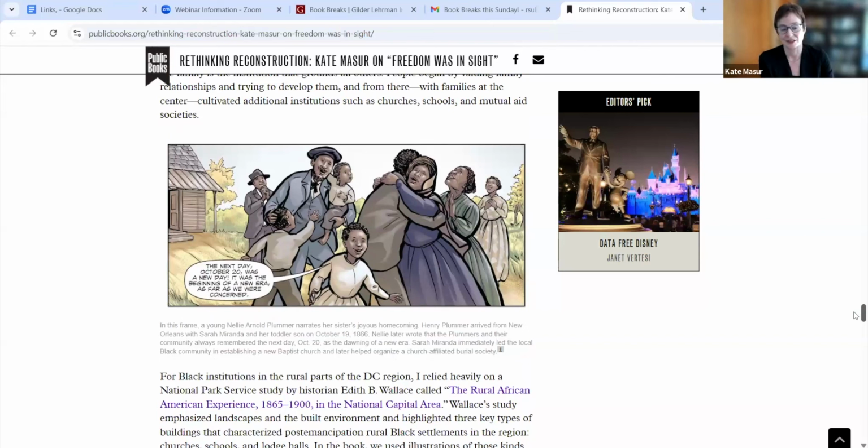In this instance, this is the story of the Plummer family, from Prince George's County, Maryland. One of their oldest daughters had been sold away from the DC region to New Orleans right as the Civil War began. And again, one of the many strands of stories the book tells is about the Plummer family. It tells how they sent an older brother named Henry, who had been a sailor in the U.S.